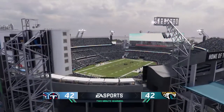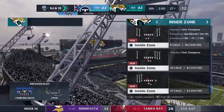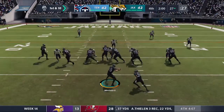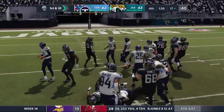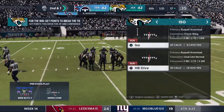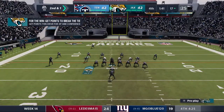Getting down to the good stuff. All tied with 2 minutes remaining. So it's Jaguar football here as we welcome you back. They've got it 1st and 10 as they search for a go-ahead score. 9 yards is the pickup there, and they'll have a 2nd and 1. I like it. I like the call. Still an opportunity to run the football and chew up a little more time off the clock.